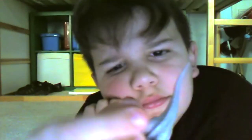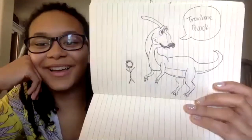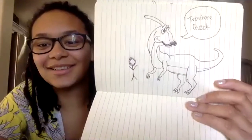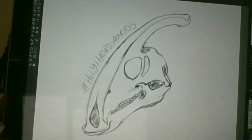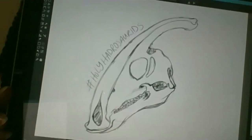All right, Rob, you're holding up what looks like Indominus Rex from Jurassic World. I would guess that's what it is. Let's keep going. Jada, trombone quack. Yeah, basically. That makes sense. Trombone quack. Oh, I like that you put me next to it. That's me, right? That looks exactly like me. Okay. Nice. Wow, Chelsea is just on the skull for Holy Hadrosaurids. I like that. It looks good.